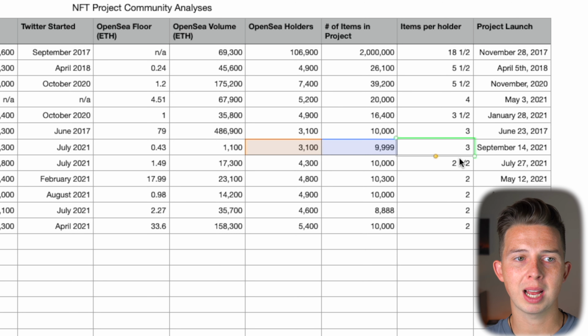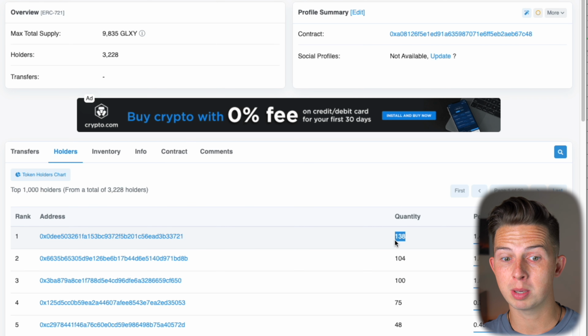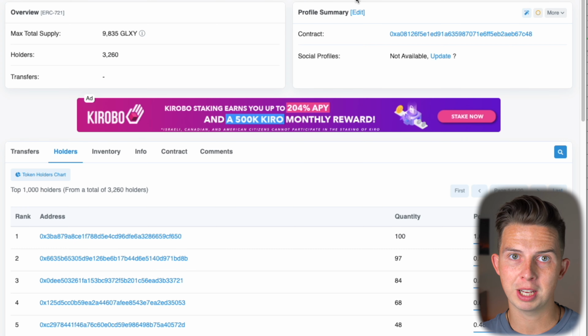And I think as more time goes on and some of those other big accounts, like you see here on Etherscan, really disperse some more of these eggs, I think we're going to see that number get even better as well. Now that we've gone through all those numbers, how do we really value this project Galaxy Eggs for the long term? And how do we value it for the short term as well if you're interested in just a quick flip? Well, like I mentioned earlier, it's a lot harder to value NFT projects than it is for stocks.